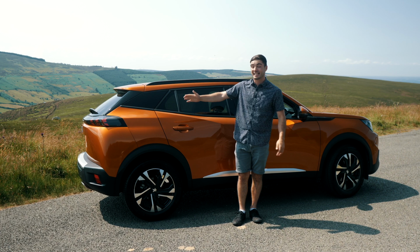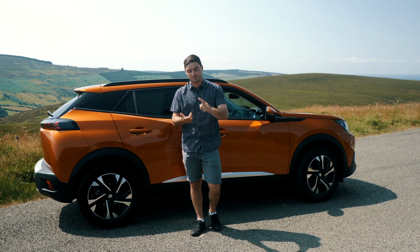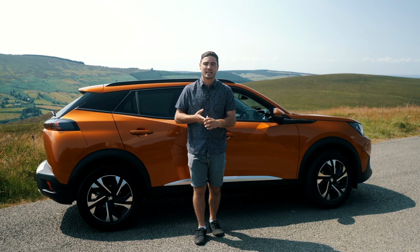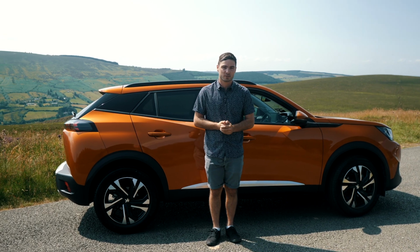However, what I will say is this particular one is about 28,000 euros, and the reason it's a little bit more than the initial 25,000 is because it has the Allure spec, but on top of that, it also has a slightly more tuned up 1.2 litre engine that puts out 130 brake horsepower.